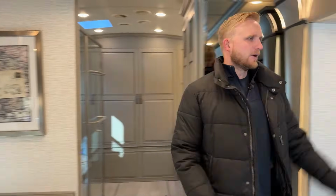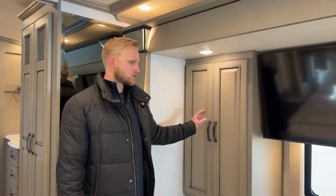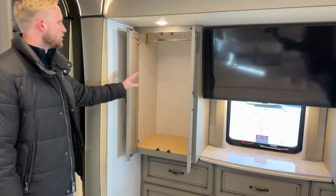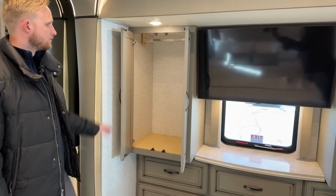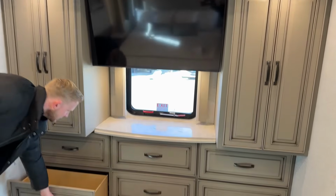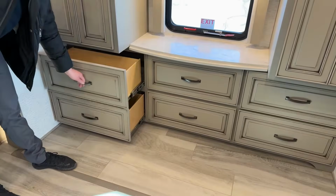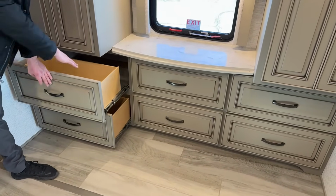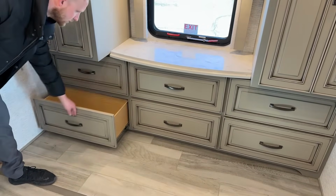Shifting to the other side of the bedroom here, we'll go over all of our storage. So on either side, we're going to have a little wardrobe with hanging storage. And then 6 drawers down below here. And these top ones open all the way out, so you don't have to hunch over trying to get in underneath your wardrobe.